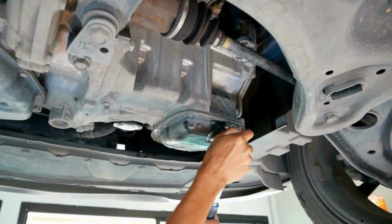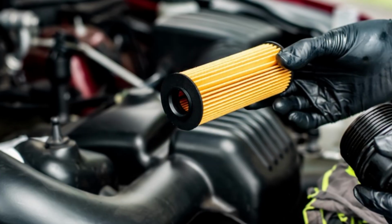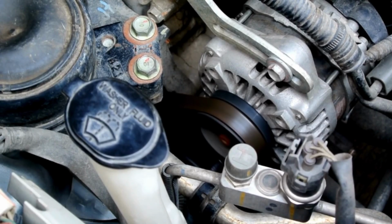Third mistake is forgetting to lubricate the filter gasket. Always lubricate the gasket on the new oil filter. Without lubrication, friction can tear the gasket as you screw it on, causing leaks. A light coating of oil prevents this and ensures a proper seal.